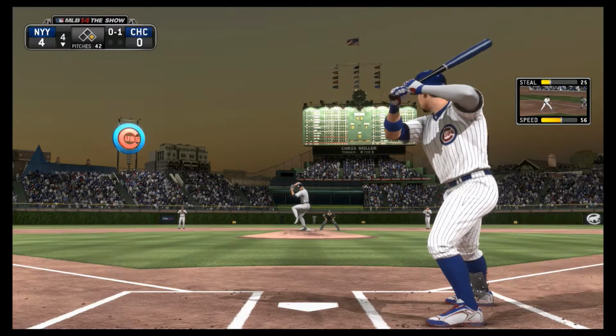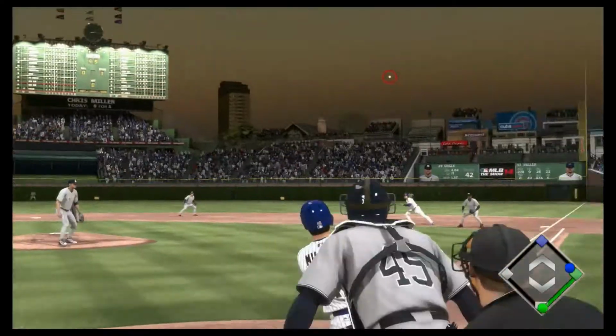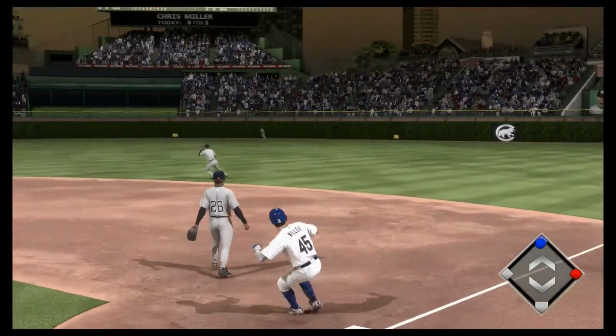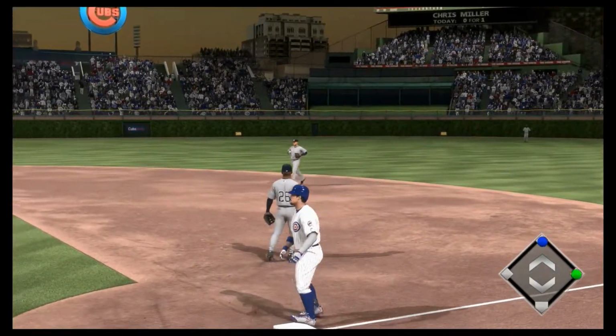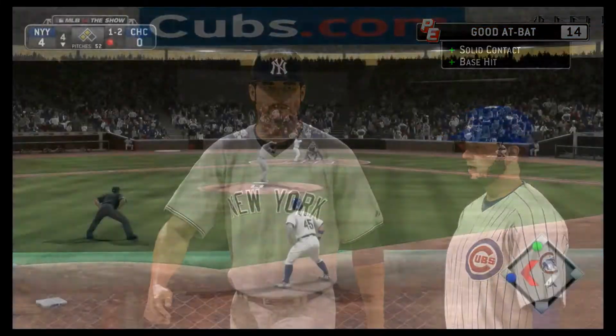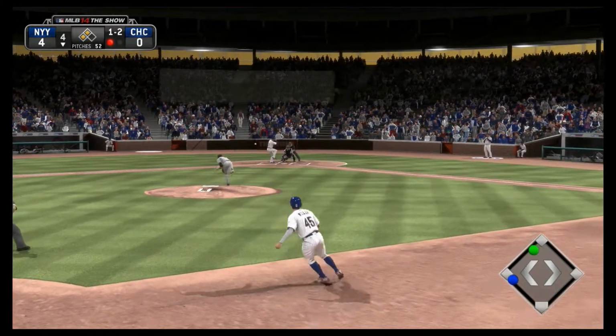The heart of the order's coming up, and maybe this is a good chance to get that goose egg off the scoreboard. In there, a base hit. And the runner holds at second, so they're at first and second now with nobody out. He grounded out his first time.